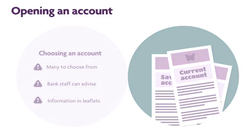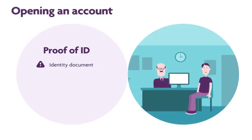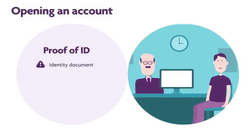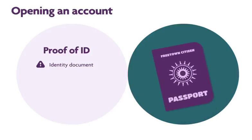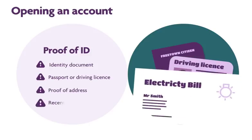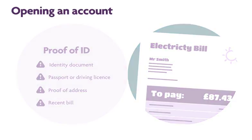When opening an account, you will need to show the bank staff some identification to prove who you are and where you live. Banks normally ask for one photo identity document, such as a passport or driving license, and proof of address, such as a recent gas or electricity bill. If you do not have any of these documents, your bank can advise you about this.